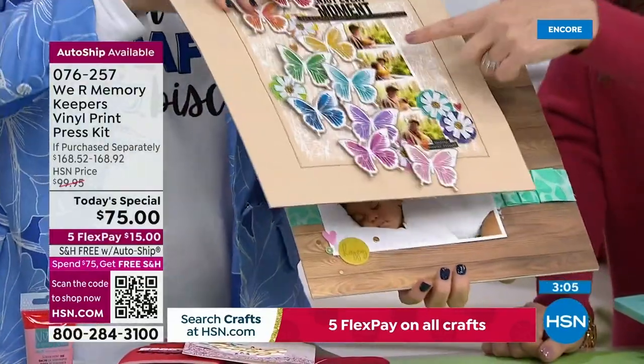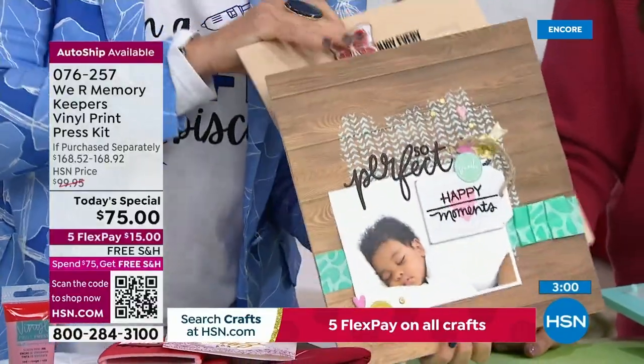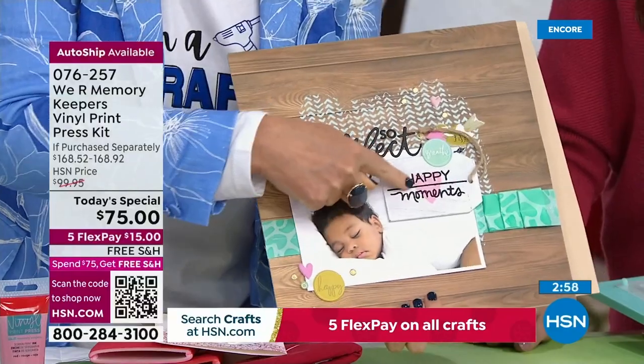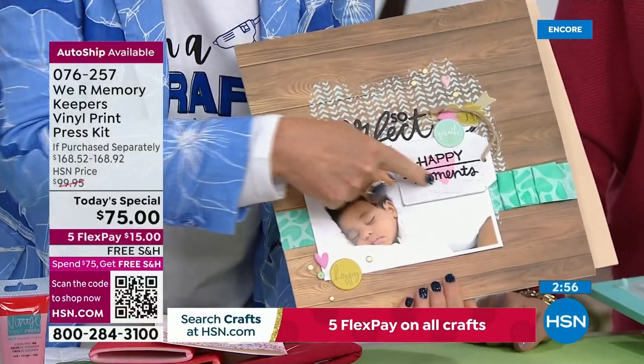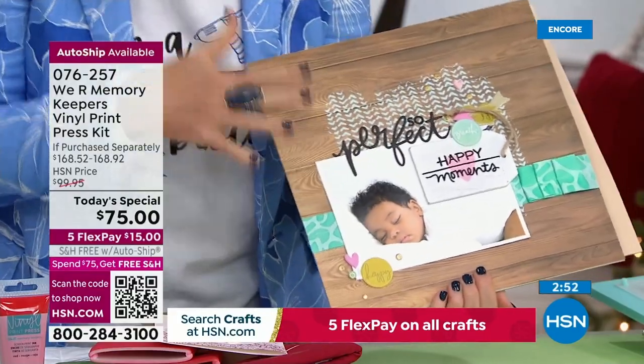The butterflies are in the first auto ship. Oh, the butterflies, good. This one, Happy Moments, I believe, is also in the available bundle. This background was done with it too. Look at how gorgeous these are.